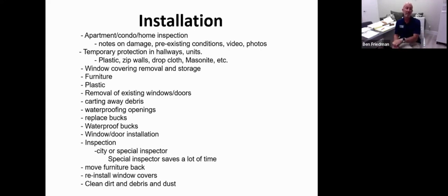And these are some of the things when we talk about white glove service that should be taken into consideration. So first and foremost, when a contractor enters someone's home, doesn't matter what the project is, but specifically for windows and doors, notes on damage, pre-existing conditions, videos, photographs, all of those things need to take place. So an owner's rep, an engineer, a maintenance person, the property manager should walk through each and every unit with the contractor and a checklist and a mobile device or a camera or something so that damage can be noted, right? What we don't want is Mrs. Jones to come back after we installed her sliding glass door and say they broke my patio tiles.